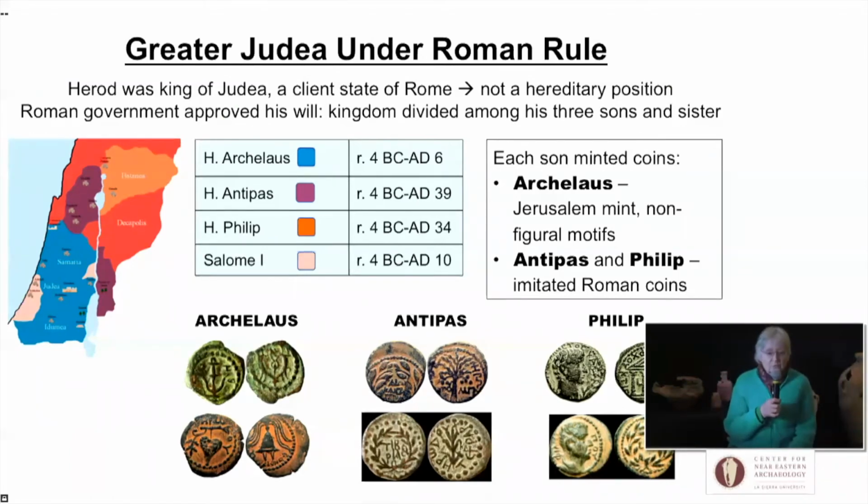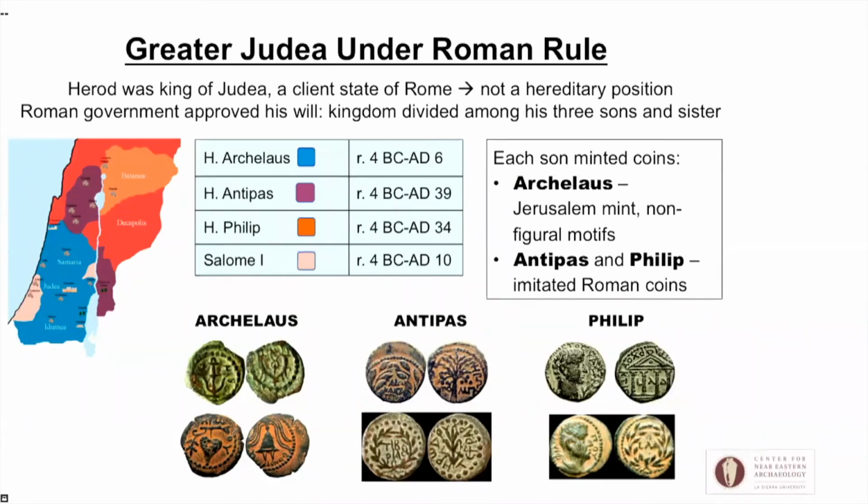They ruled in different areas, as you see on the map, and their coins were different. Archelaus, who had Samaria and Judea, was using symbols like we've seen before. Antipas in the middle was starting to use Roman symbols. You see the name of Tiberius on one of the coins. Philip, who ruled in an area with a very small Jewish populace, had coins that look almost entirely Roman.